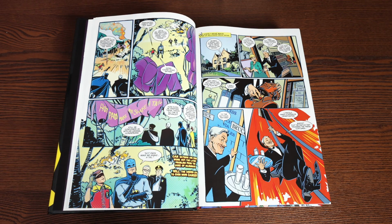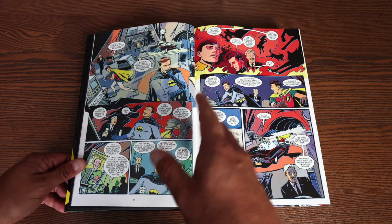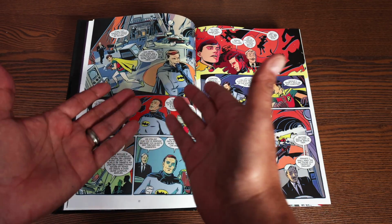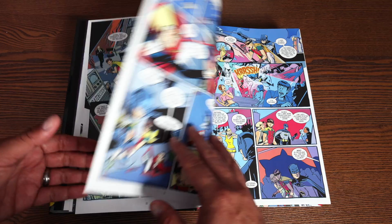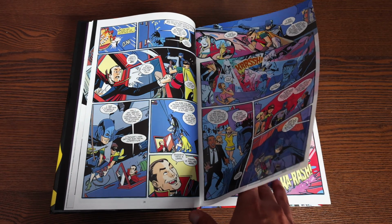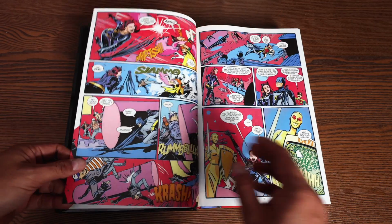Now, of course, a lot of these actors are no longer with us. But it is so cool to see the likeness of the actors in this book, being just put into a comic book form, like Adam West and Burt Ward, but even people like Alan Napier, who played Alfred, or, oh gosh, was it Neil Hampton, or might have been Neil Hamilton that played Commissioner Gordon. That I cannot remember off the top of my head.